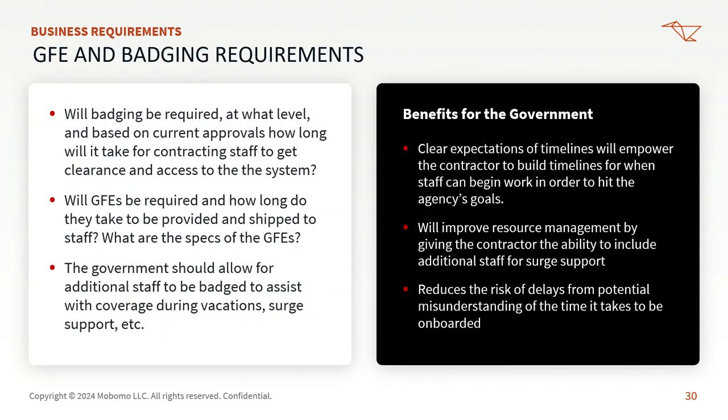Same thing applies with the GFE. What type of specs are those? But also, how long does it take to get one? And then at what point can we get access to them? Is it from the kickoff date, or do they have to get their security done first, and then the GFE is sent over? So understanding those time periods helps us better produce a project plan to build out the product.